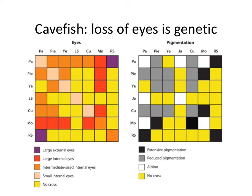So why does that tell us that loss of eyes is genetic? And the same is true for pigmentation, by the way. Extensive pigmentation here in black. You can set up multiple different types of crosses between different combinations of populations and get pigmented fish when all of the parents are albino, unpigmented. That means they still have a sequence, it's just not being turned on. Right, it means that the DNA has the capability of making eyes and making extensive pigment. It's just not being expressed.